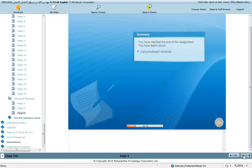Summary. You have reached the end of the assignment. You have learned about using keyboard shortcuts.